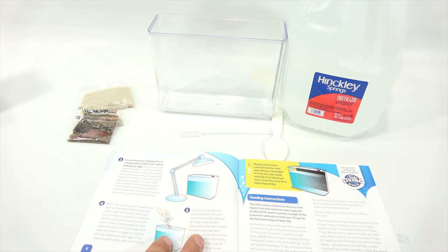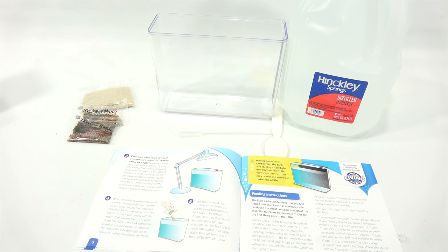Ensure that the water in the tank is at a temperature of 80 degrees before adding your eggs. So then I will set up a little light system here, and we will begin the process.